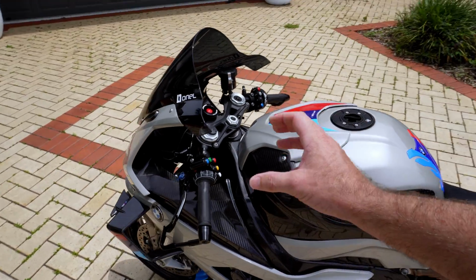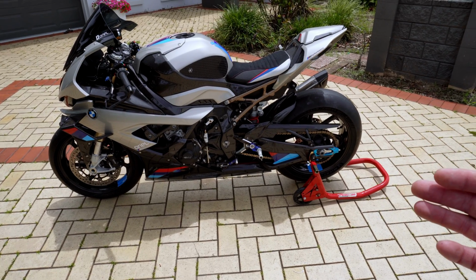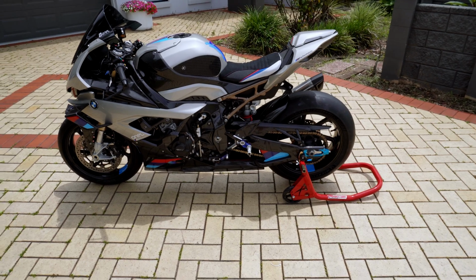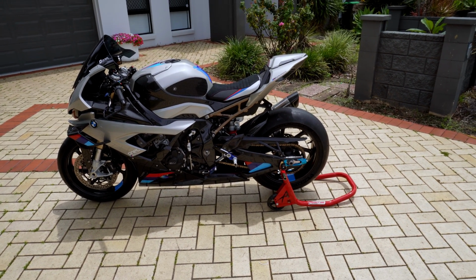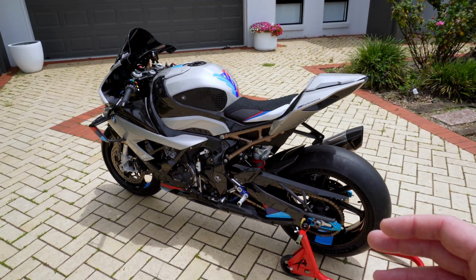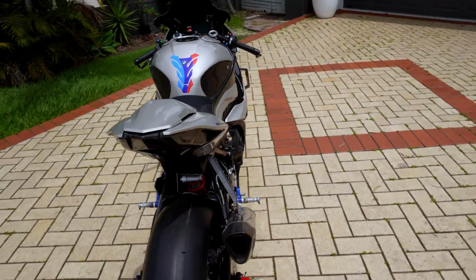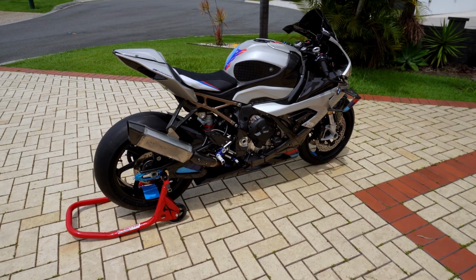I think in terms of performance, and I'll tell you the performance numbers in a minute, for power, but I think in terms of braking stability and overall lap times, if I was going to do anything different to this build, I would probably upgrade the suspension. Now, a lot of people have told me that the stock suspension on these is pretty awesome already, and it's probably going to match, if not outdo, most track day junkies.